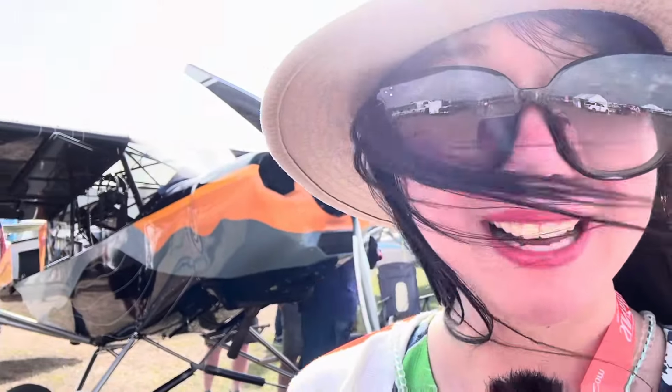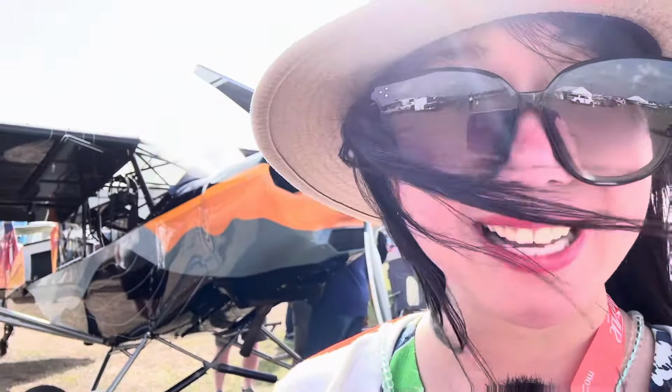This is AirFlo at Sun and Fun 2025. Early morning time. Seems a lot of people interested in this aircraft. Wow, this is absolutely sterling aircraft.